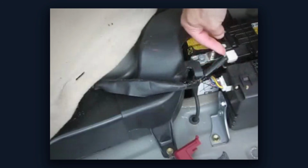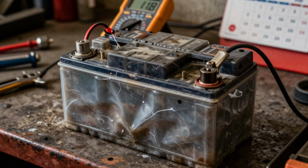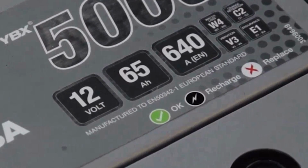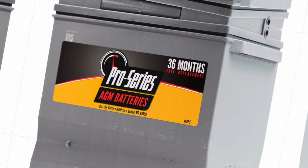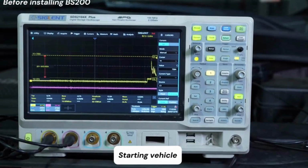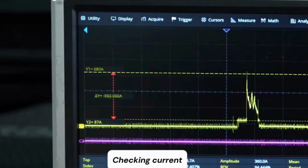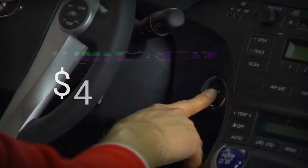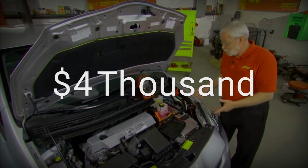Many owners replace the 12-volt battery with a generic automotive battery that does not match Toyota's specified group size, cold cranking amp rating, or absorbed glass mat construction. Toyota hybrids require AGM batteries in most applications because they deliver stable voltage under the precise electrical loads the hybrid system demands. A $30 savings on a cheaper battery can create thousands of dollars in diagnostic headaches and unnecessary hybrid system repairs.